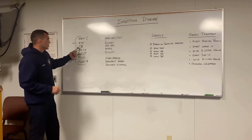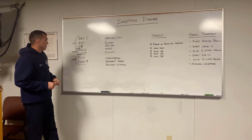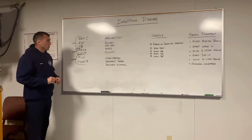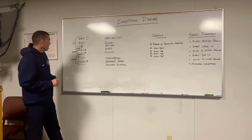It used to be a huge deal. There's still people that deal with it. Very hard to get rid of once you got it. So very hard to treat. So we test for it annually when we get our flu shots.